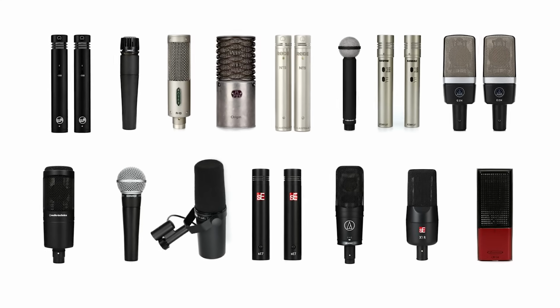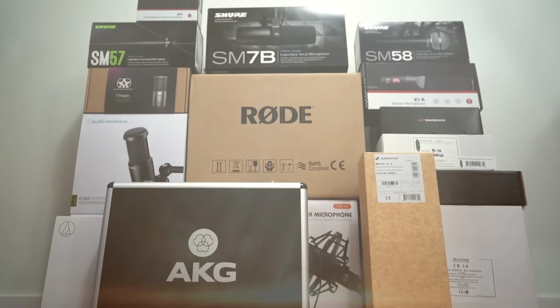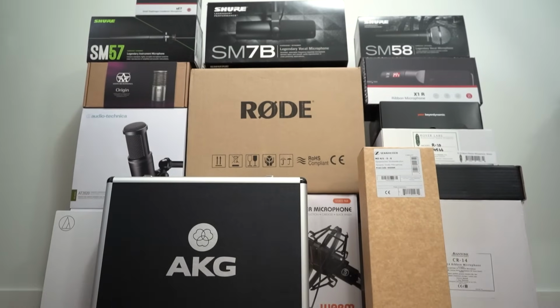Right here in this room, I've got a selection of awesome microphones. I've got dynamic microphones, small and large diaphragm condensers, and ribbon mics. All these mics are ideal for home studio recording, so let's check them all out. I'm gonna take them all out of the box, I'm gonna record with them, and I'm gonna tell you a little bit about each mic category. I'm excited, I know you're excited.